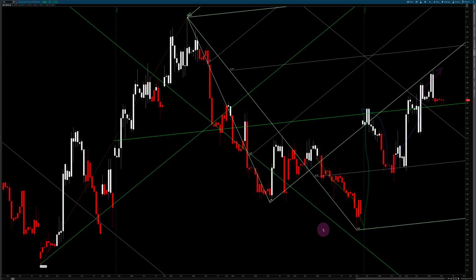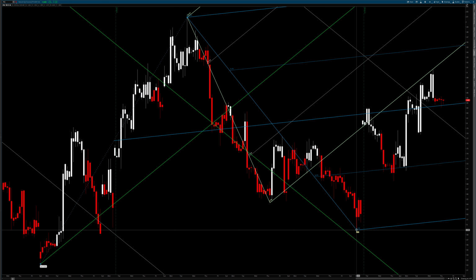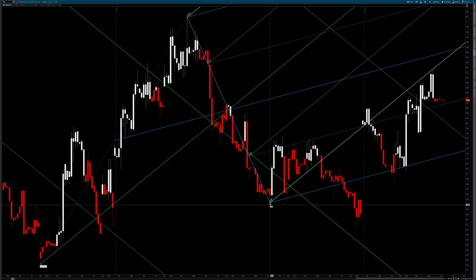But if you anchor it now from here, what you notice is on a modified one, because this is modified, this one is normal. You can see that the 50% is cutting right through here. It's finding support right now at that angle, pretty much the midpoint of the Andrews pitchfork. So that's interesting right there. There's a couple of ways you can always look at it. We put that back over here. This is the 25%, and it's holding there also.